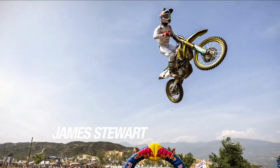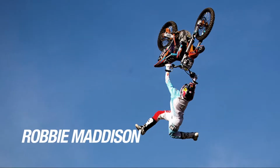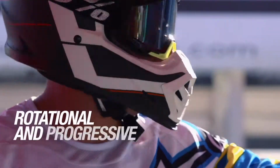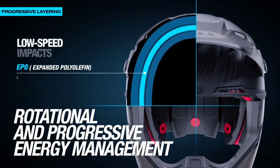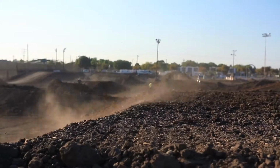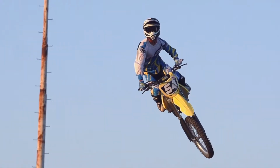Jeremy Martin, James Stewart, Cooper Webb, Taylor Robert, Rodney Madison. Our athletes thrive where most of us would never dare to go. With a proven design, adaptive fit, rotational, and progressive energy management, the new Moto-9 Flex establishes a higher threshold for rider protection, continually pushing the sport of motocross and off-road racing in a forward direction.